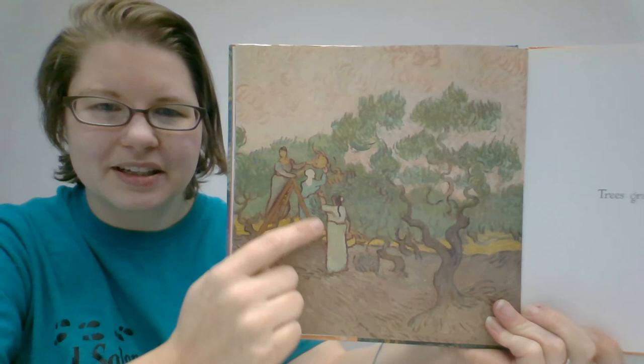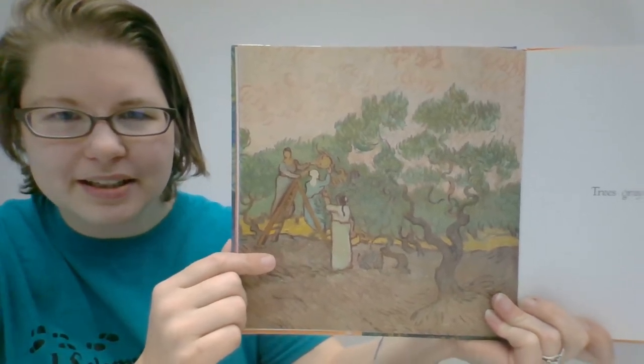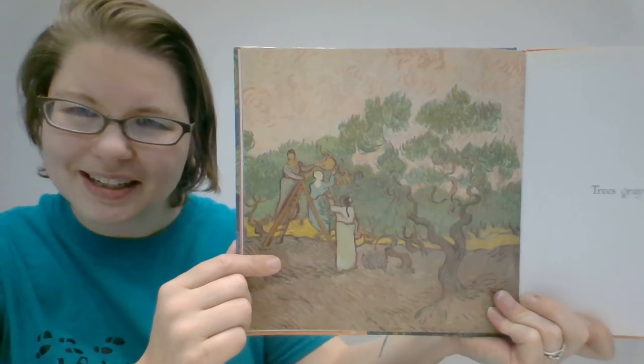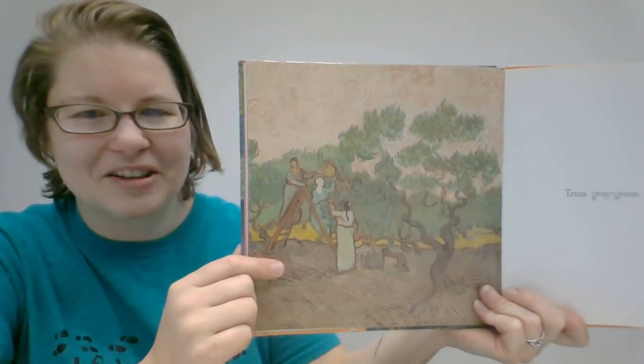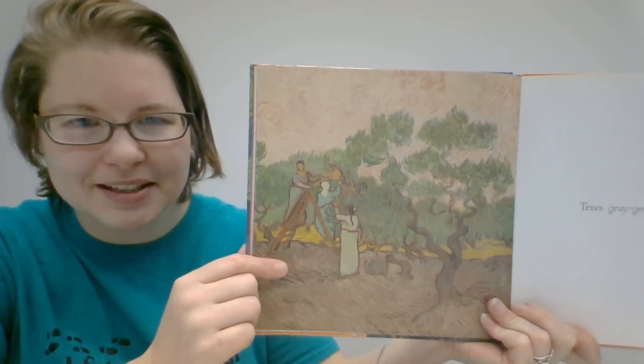I see somebody's climbing a ladder. I wonder what they're doing with these trees. What do you think? Tell your adult what you think they're doing to the trees. Or maybe they're taking something off the trees.